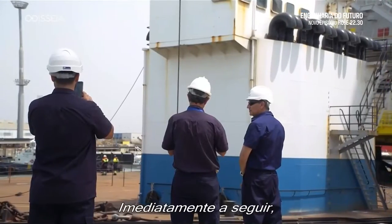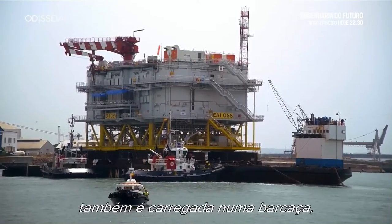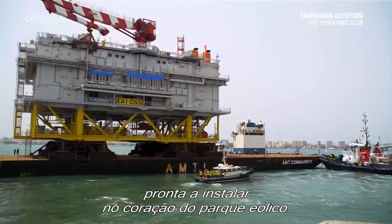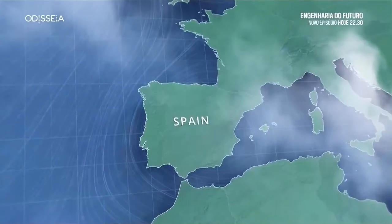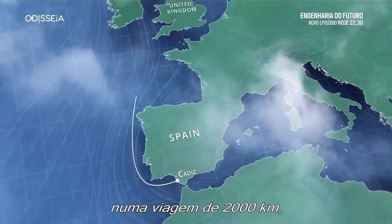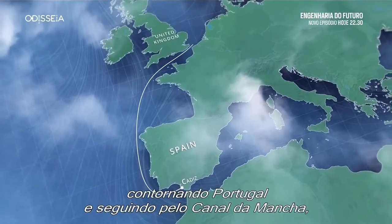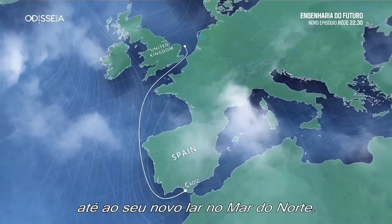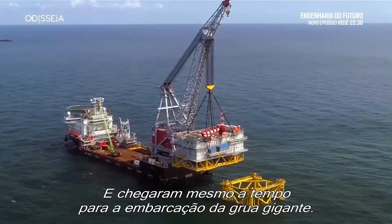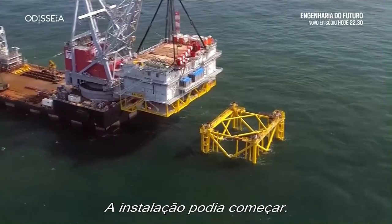Hot on its heels, the world record-breaking substation is also loaded onto a barge, ready to install at the heart of the wind farm. The giant powerhouse left Spain on a 2,000-kilometer journey around Portugal and through the English Channel to its new home in the North Sea. And they were bang on time for the giant crane vessel. The installation could begin.